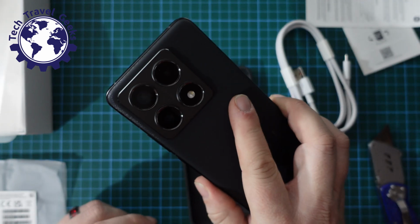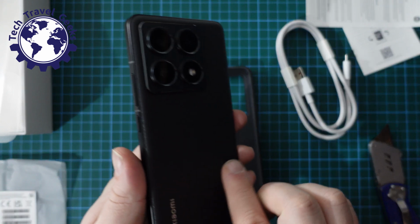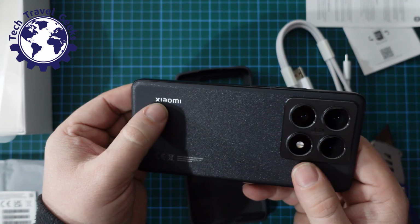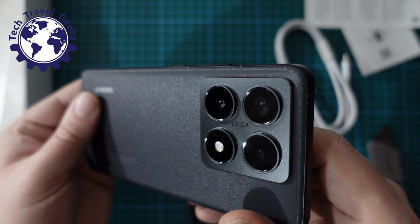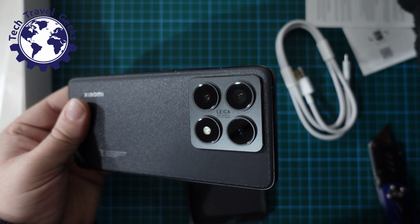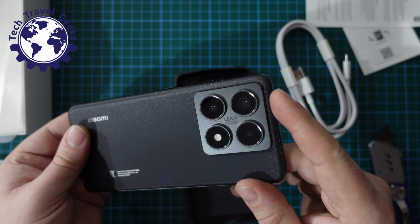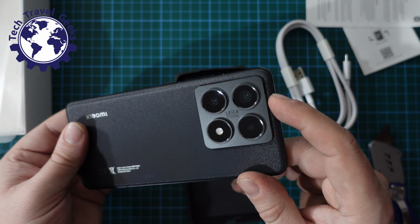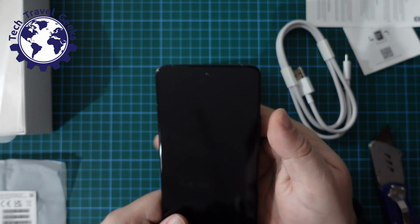It's a rectangle with rectangular edges, but just that slight curvature at the edges which make it nice to hold in the hand. And obviously we've got Xiaomi branding on the back of the phone, but we also have relatively subtle Leica branding on that triple camera setup. So this camera setup is supposed to be a 50 megapixel main sensor, a 50 megapixel telephoto sensor, as well as a 12 megapixel ultra wide sensor. And then on the front, in a notch at the top, there should be a 32 megapixel sensor.